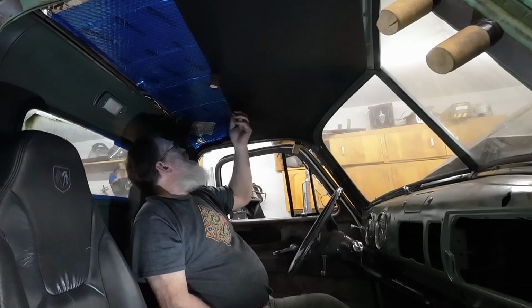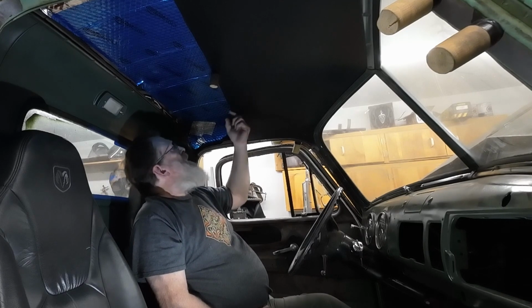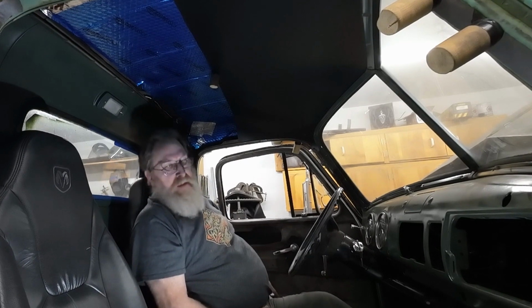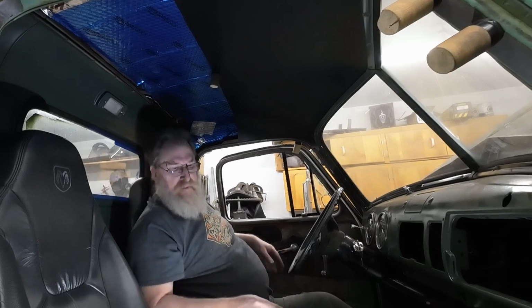I'll leave a little lip, so if I want to put a piece of trim underneath the rear part to make it look a little better, I'll be able to, but I don't think it's going to be necessary. I think it's going to look good. So I'm ready to put that piece in and give her a shot.